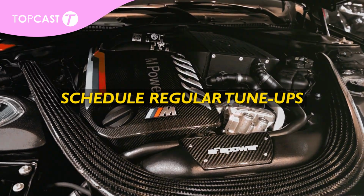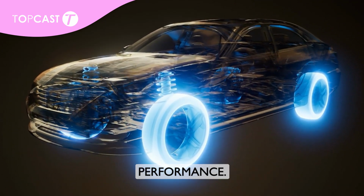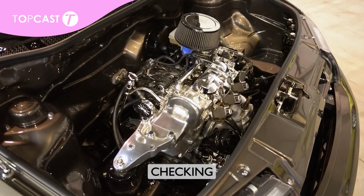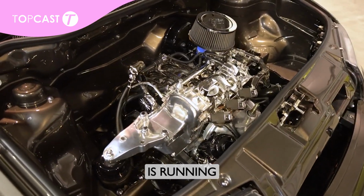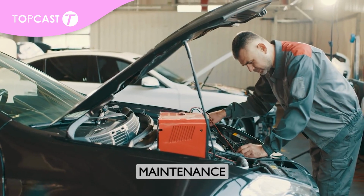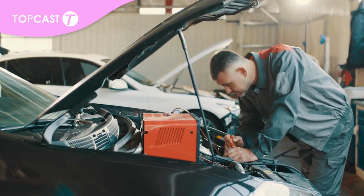Schedule regular tune-ups. Regular tune-ups help maintain your vehicle's performance. A tune-up typically includes checking the engine's components, such as spark plugs, and ensuring everything is running efficiently. Follow your vehicle's maintenance schedule for tune-ups to prevent minor issues from becoming major problems.